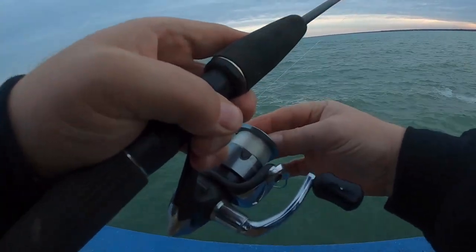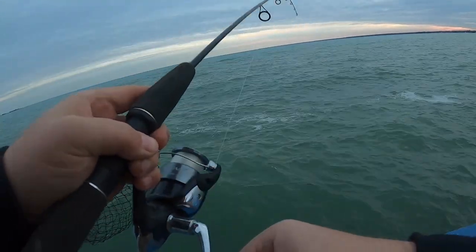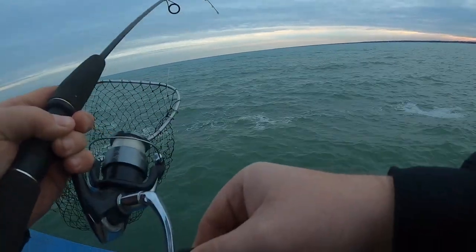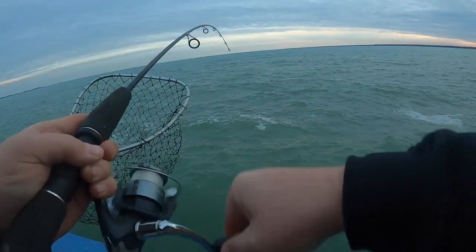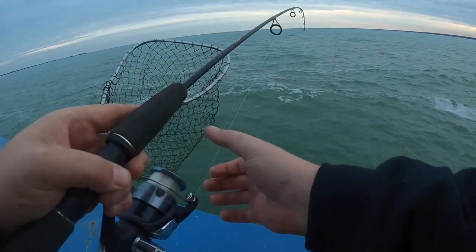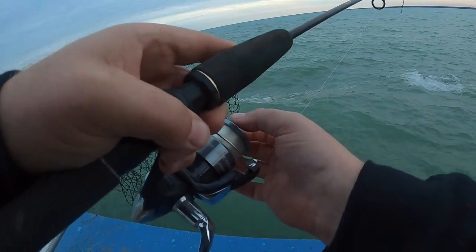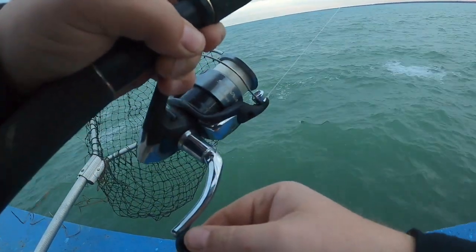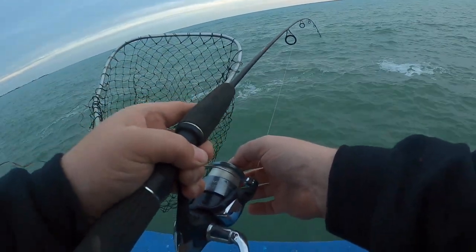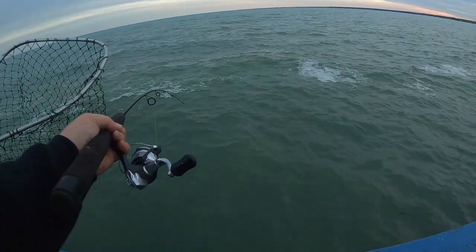On the minnow. What I'm using today, I've actually got those crappie rigs that you see me use in Saginaw. I've got them with minnows laying down near the bottom. Gotta be careful on them, because if it's a whitefish by chance, it could rip their mouth real easy, but I don't think it is. It's staying down. Really hoping it's a burbot, because I want to show you guys what they look like.